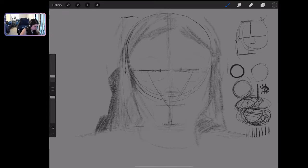Okay. So now it's time to start blocking in some values in the actual body. So I'm going to start by doing this shadow underneath the chin. There's always a shadow underneath your chin, and it's going to define the bottom of the jaw. So just by putting a light shadow there, never having to put line down, you can make the bottom of the jaw appear.